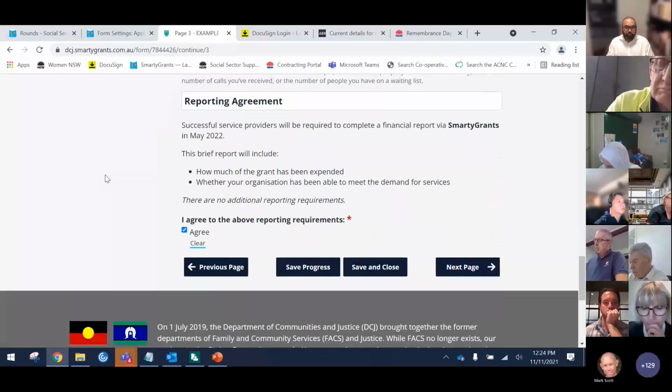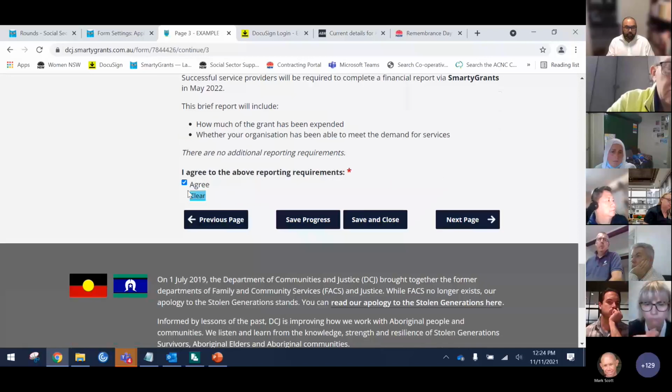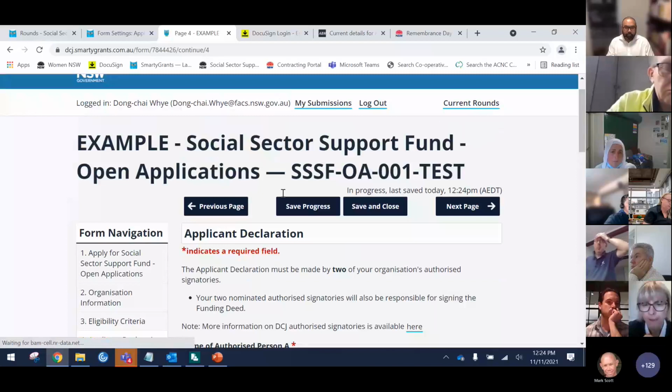Yeah. All right, so finally we have the reporting agreement, which is basically that at the end of the period of the grant, you'll just submit a very simple report through this multi-grants platform as well. And this brief report will cover how much of the grant has been expended and whether your organization has been able to meet the demand for services. Importantly to note, there are no additional reporting requirements for this grant. So just tick agree.